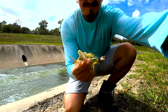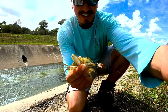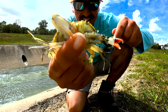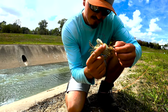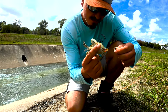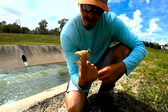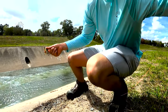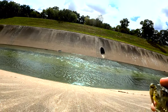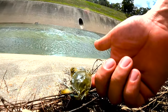Caught something. Got a little crab here, but he's pinching the hell out of me. I'm trying to get him to let me go. The hook's in his claw. Ow! Luckily, we're using barbless hooks, so we're able to get it out of him without harming him. I think he's harming me more than I'm harming him. Let's go ahead and let him go. Come on, get out of here. Come on, buddy.